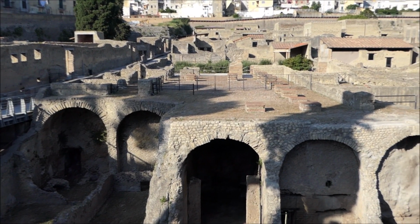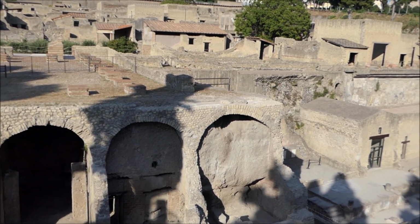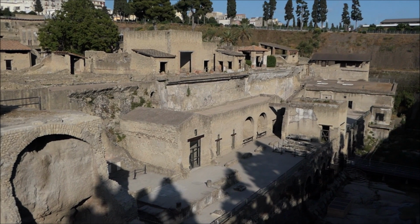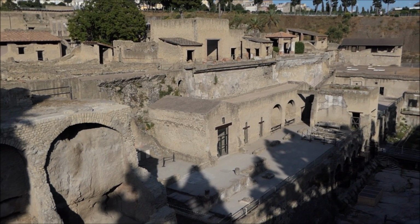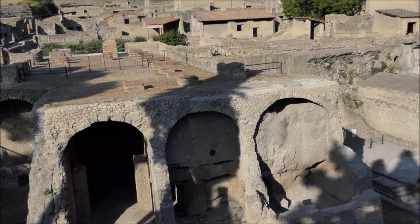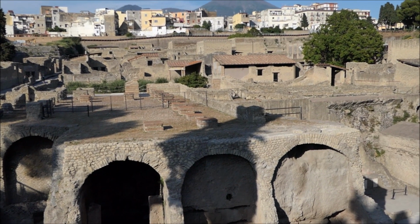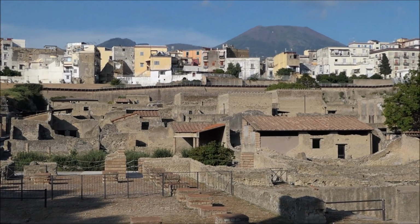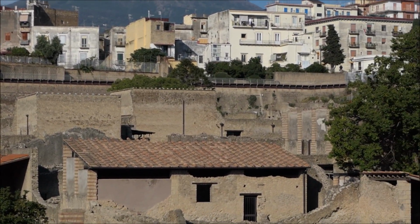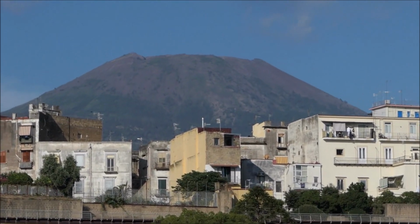This is Herculaneum, the ancient Roman city that was destroyed by the eruption of Mount Vesuvius along with Pompeii. It's much smaller, 15, 25 acres maybe, I guess. And looming up above it first is the modern city that sits over it, and then above that is Mount Vesuvius.